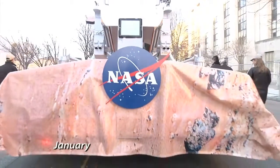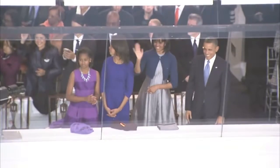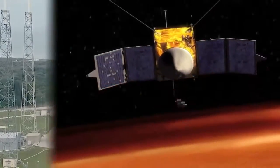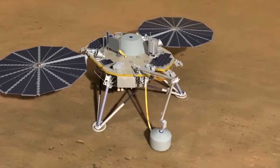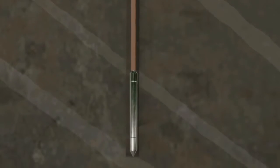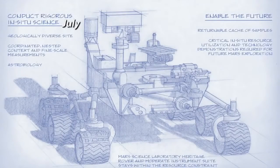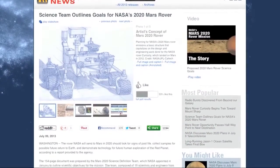Back on Earth, Curiosity's success has put Mars exploration front and center as a national priority. And with the MAVEN spacecraft launched in November to study the Martian atmosphere, the 2016 InSight mission to probe the subsurface of the planet's Elysium Planitia region, and with the Mars 2020 rover mission announced in July, the push to put humans on Mars by the 2030s has a good start.